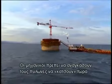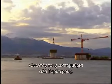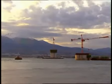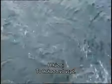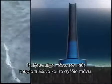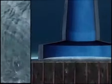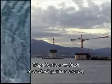Engineers must force the towers to settle now by making them millions of pounds heavier. The solution? Seawater. They completely fill each pier. The plan works. The water does cause the foundations to finish settling. Now they will be stable when the bridge is completed.